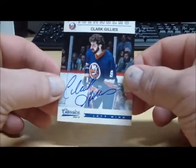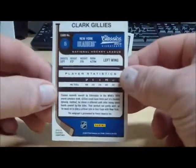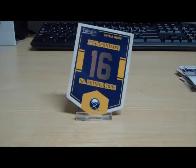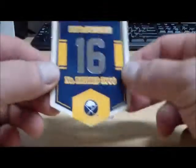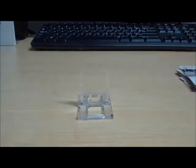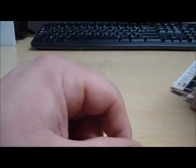For the New York Islanders, Clark Gillies. Gillies for Gracie, 6125. And retired numbers for the Sabres, Pat LaFontaine. LaFontaine for TK, 6970. And that is it.